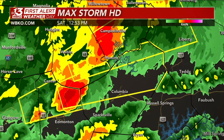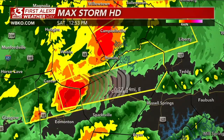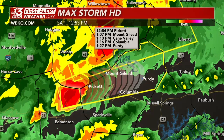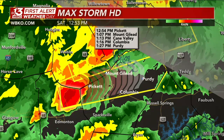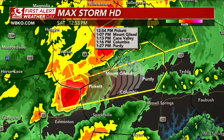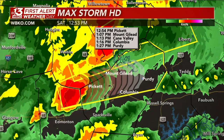So again, this is a very fast-moving cell, and I'm going to go ahead and try to get this timeline out here for you. That way you know when to expect these storms. So it looks like at 12:54, we've got Pickett. You'll be under the gun with this severe thunderstorm with a potential rotation. Also towards Mount Gilead at 1:07, Cane Valley at 1:13, 1:16 in Columbia, and at 1:27 we have Purdy under this threat for this severe thunderstorm warning with the potential for a quick spin-up tornado.